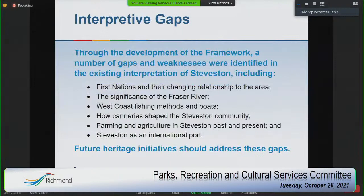So through the development of those storylines, a few interpretive gaps were identified, and you'll notice at the end of the report we make a few recommendations. One of those recommendations is specific to these gaps, with the idea that as we identify future opportunities for interpretive initiatives, we should be looking to address these gaps, or maybe weaknesses, areas where we have some interpretation, but given the rich history, there could be more done.